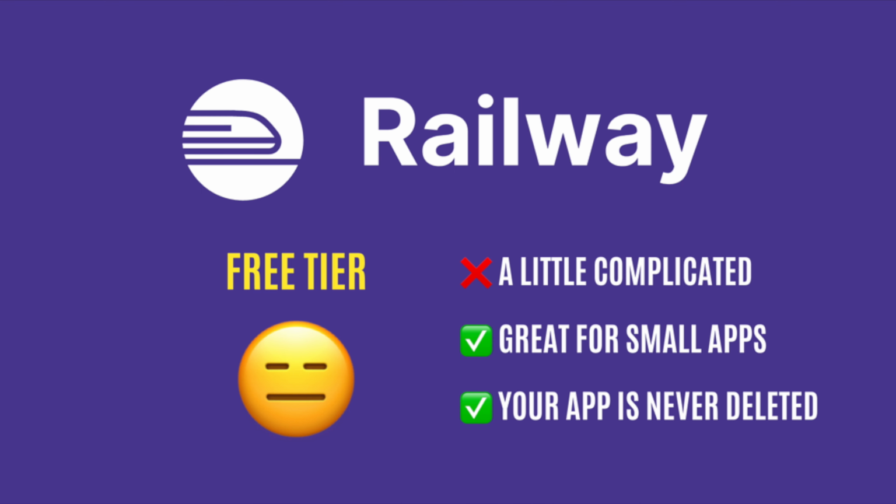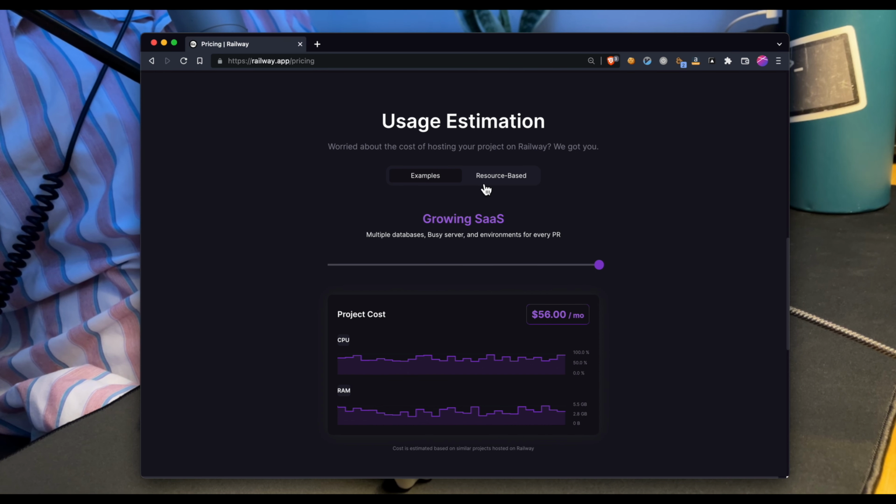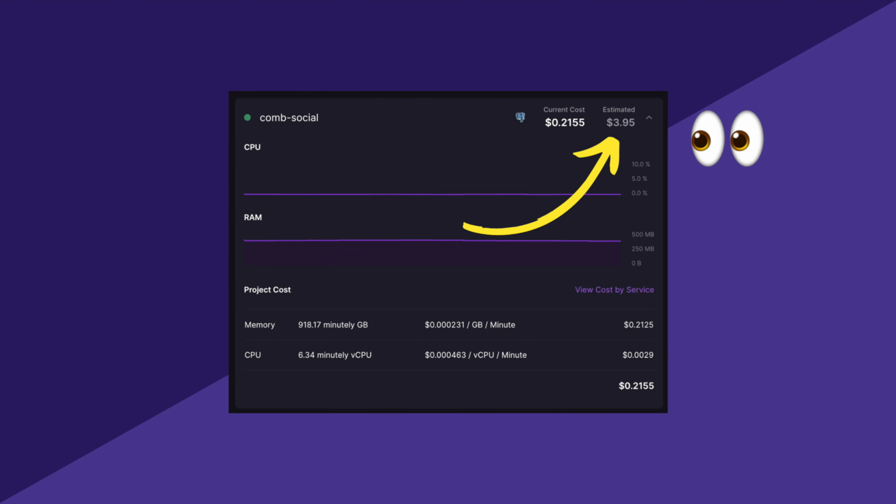Let's move on to the last point, cost. Unlike Heroku, Railway's pricing is usage-based. You're only charged for the CPU and RAM you use. While it's hard to predict how much this will cost, they have calculators to help you guess how much you'll pay. They also offer real-time billing estimates based off your app's live resource consumption.